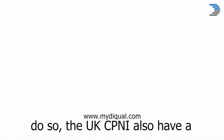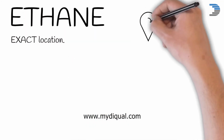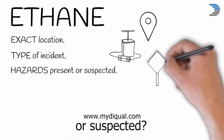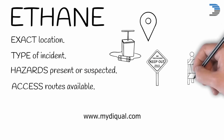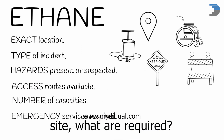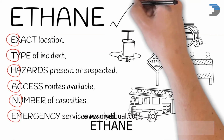When you are clear, and it is safe to do so, the UK CPNI also have a memory aid for relaying information to the emergency services. It's called ETHANE. E. Exact location. T. What type of incident? H. What hazards are present or suspected? A. What access routes are available? N. Number of casualties? E. What emergency services are on site and what are required? E. T. H. A. N. E. ETHANE.